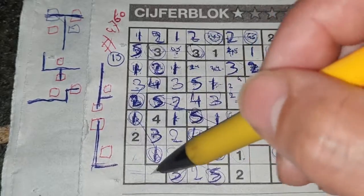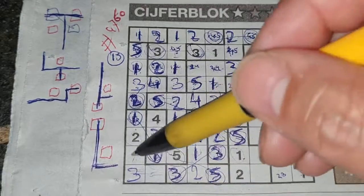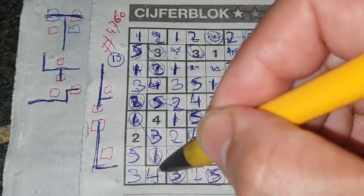This box can be a 3, that box can be a 3. So 1 box left for the 3 in this L-shaped area should be here. 2 numbers left in this L-shaped area for numbers 4 and 5. We have a 5 there, no 5 there. 5 should be here, and a 4, it goes there.